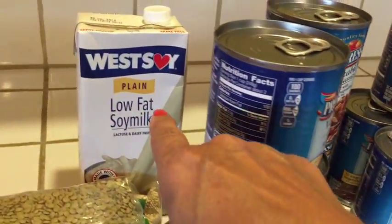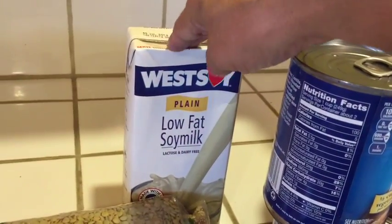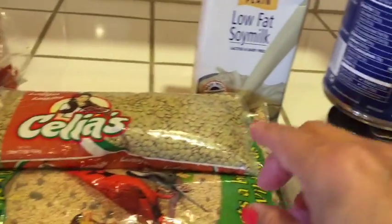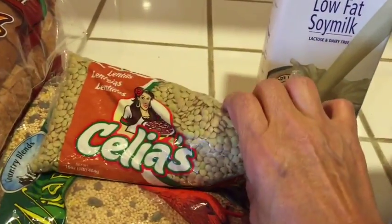So I found a couple other things. I found some soy milk because I usually get vanilla flavored almond milk, but I wanted this for a recipe where it wasn't sweet. And I found some dried lentils because obviously I can't get enough lentils in my diet.